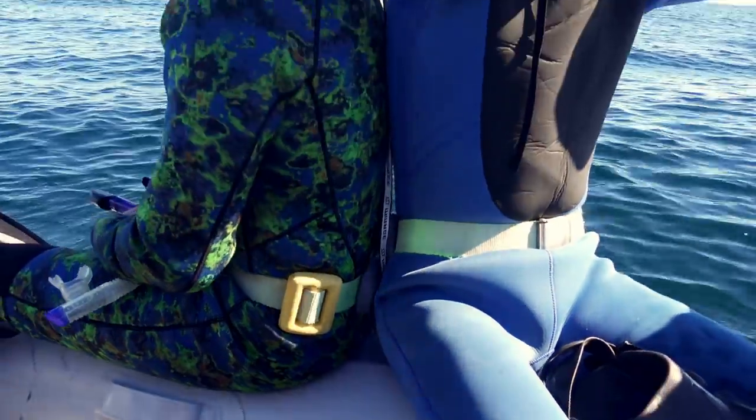We've got the Cruising Kiwis coming to meet us in their tender. Yeah, so we're going to jump on in.